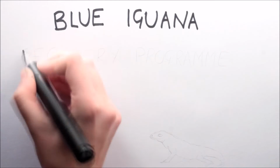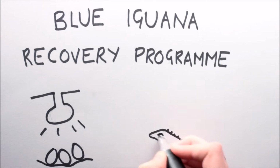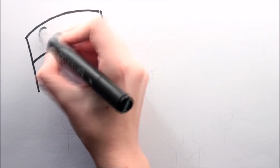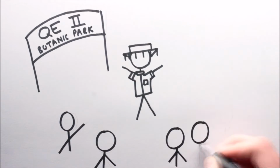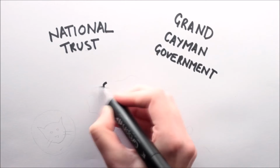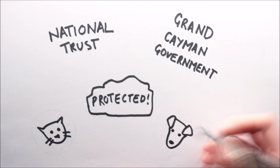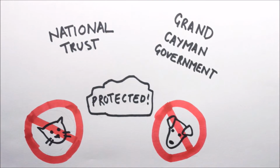The Blue Iguana Recovery Programme is the pioneer in blue iguana conservation. They have successfully set up multiple breeding facilities and also head start hatchlings for release. Based in the botanic parks, they encourage tourism and education of local people to further aid in the conservation of the blue iguana. They have worked in conjunction with the local government and the National Trust for the Cayman Islands to secure networks of protected areas for the iguanas. These protected areas are kept free from invasive species like dogs and cats, therefore reducing mortality of young and in turn increasing overall adult population numbers.